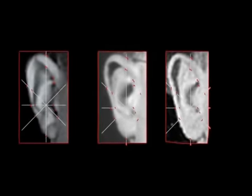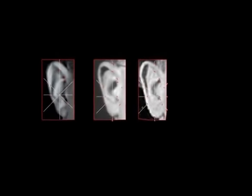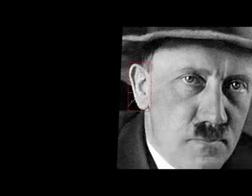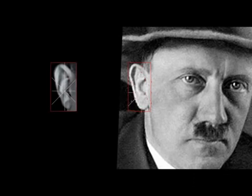Of these three ears, let's start with the middle one. That ear belongs to Father Coughlin. Now, the second ear belongs to Hitler. The third ear belongs to Kermit Roosevelt. Now, just wait. It gets a whole lot better than just that. Remember Kermit, because we're going to come back to him in a moment.